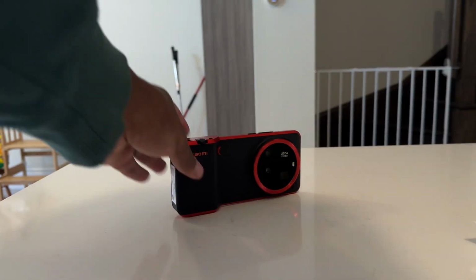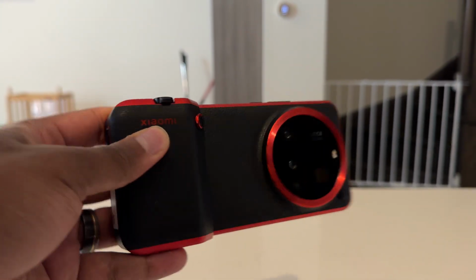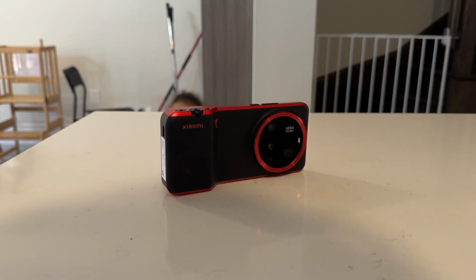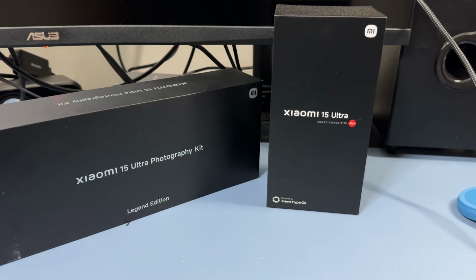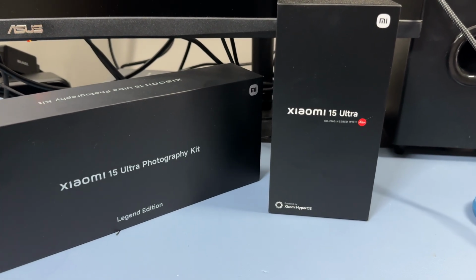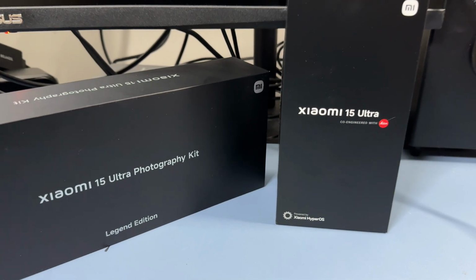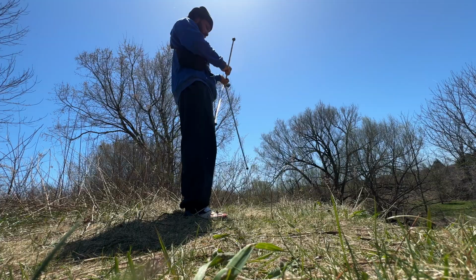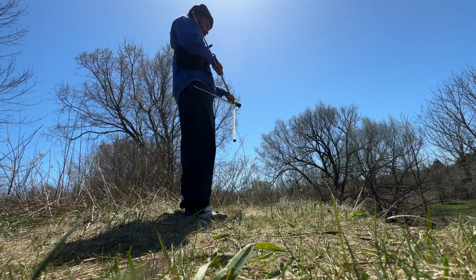Even still, Xiaomi missed something big when designing this photography kit. In my opinion, they forgot to put a tripod mount at the bottom of the grip and also a cold shoe mount on the top. These two additions would have made this phone so much better to use as a camera. For instance, there was a time where I was taking pictures outside in the forest and I couldn't put the phone on my tripod mount because it was too big inside the camera case.